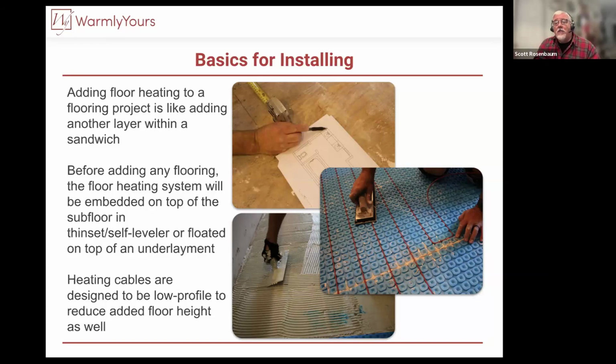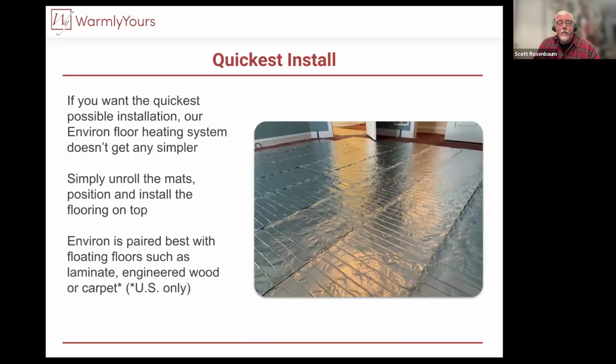There's a bunch of different ways to heat the floor, and we're going to be talking about that in a little bit. Yeah, so can you kind of tell us what the quickest installation would be? This one. This is the easiest one to do because there's no thin set, there's no self-leveling. All there is is this product on top of thermal sheet.